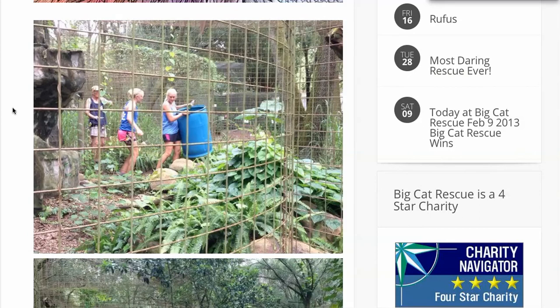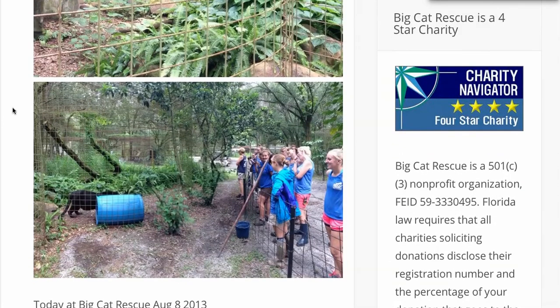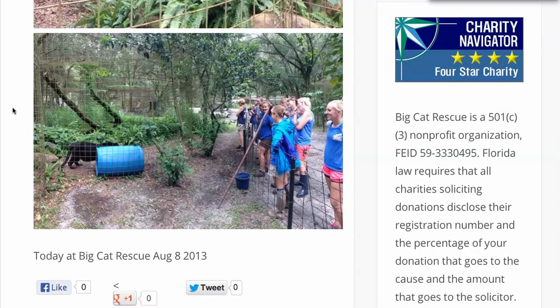This is Gail and a couple of the interns. I think it's Patty and I can't quite tell who the other one is, maybe Chrissy. And what they're doing is giving Saber the leopard a big blue barrel. He loves his cardboard tubes that he gets as enrichment, but man, after it rains a couple of times, the tubes just turn to smush. So they wanted to give him something he could play in all the time. And play with it, I am sure he will.